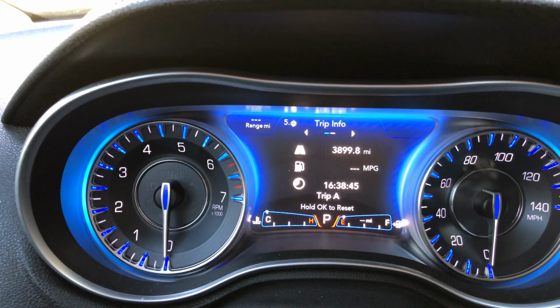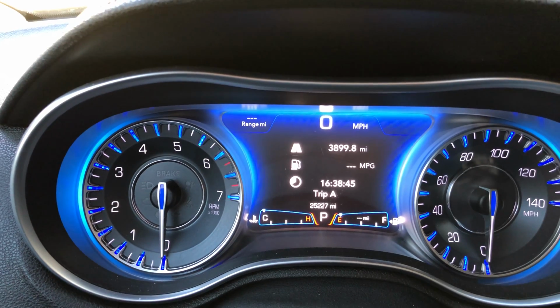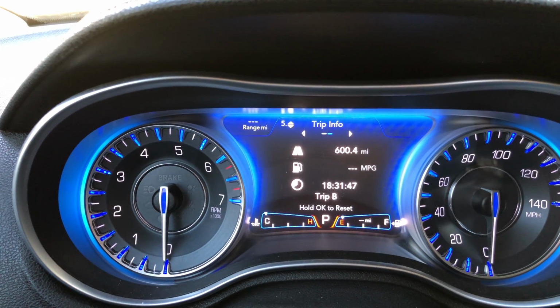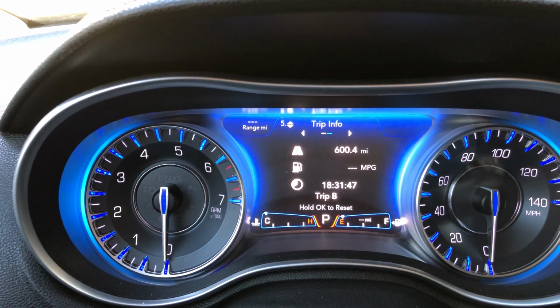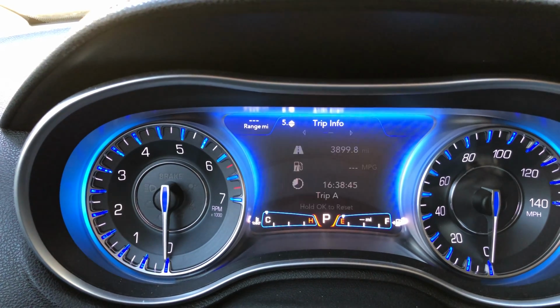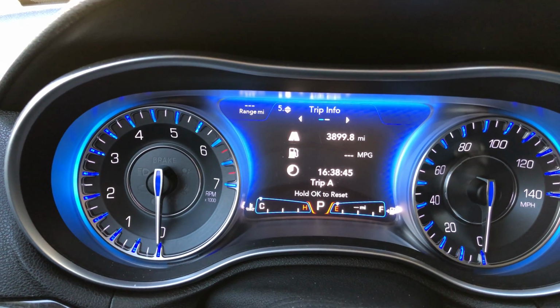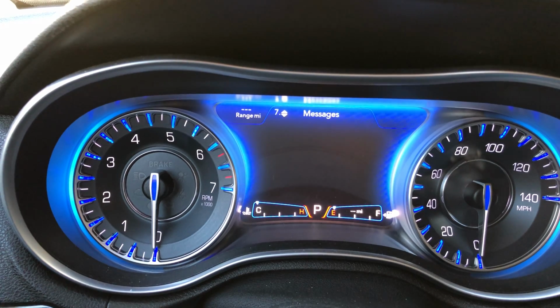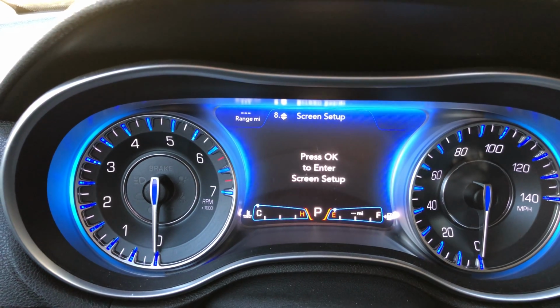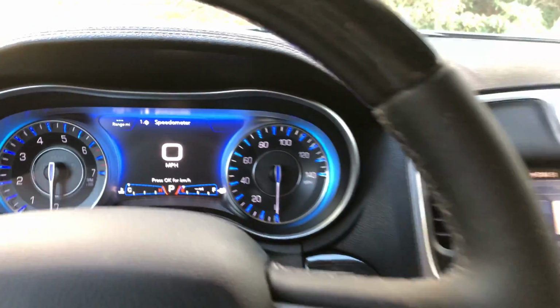So this is since I bought the car. So we're at 3,900 miles, 16 hours in the car since I've bought it. Well, I don't think that's 16 hours because if the next one's 18 hours and only 600 miles, maybe it's rolled over. I don't know. How does that measure? Got the audio, got some messages, screen setup, back speedometer. I'll leave it to there.